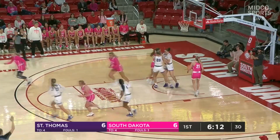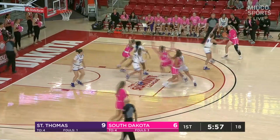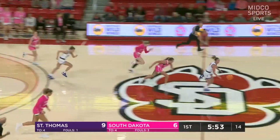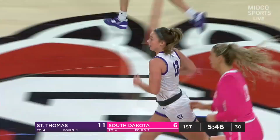3 from the top of the key is good. Jordan Glenn, her first bucket of the game. If she throws that thing up there, her percentages go through the roof, but she can really, really stretch it from 3. Glenn was a 6-time letter winner in high school, scored over 2,000 points in her high school career. She gets the steal there. Coast-to-coast layup is good. Jordan Glenn back-to-back buckets now for the Tommies.